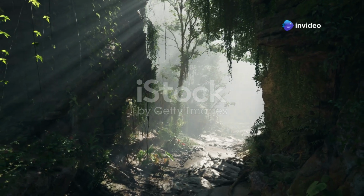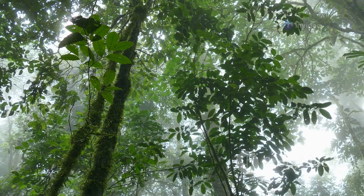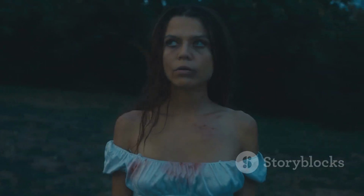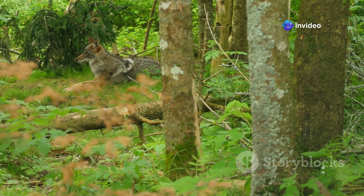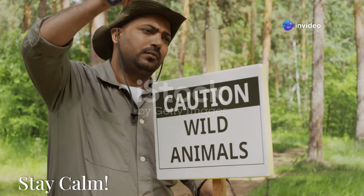Picture this. The sun beats down on your back, you're trekking through dense woodland, the air thick with humidity. Suddenly you hear the snap of a twig, you freeze, heart pounding in your chest. A growl rumbles through the undergrowth, a pair of eyes pierce the foliage, locking onto you. Let's get started.